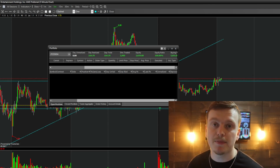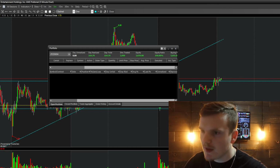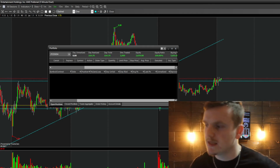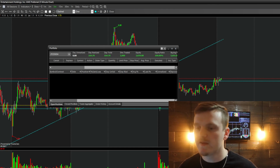So really happy with shorting this overextended multi-day runner on its first red day. I think it'll probably continue to bleed tomorrow. We'll see. If it does continue to bleed tomorrow, gets rejected by 2, I'm probably going to re-enter for a short back down to the 150 range, because it's really overextended now.